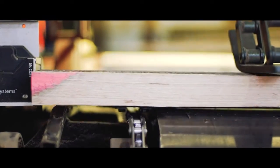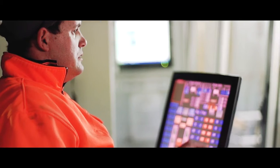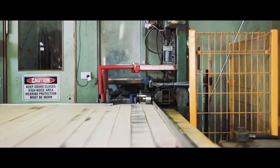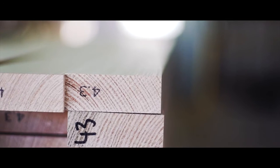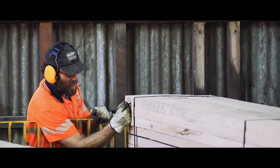The ultrasound scanner sprays a little marker where it detects any internal defects, particularly internal checking. The slab will then go through an optimising scanner, and this will show the operator the best solution for that slab. That solution is then duplicated by the edger and cut by the edger. This creates boards of four grades: select, standard, structural and merch, which become the feedstock for our manufacturing process.